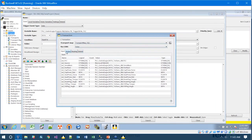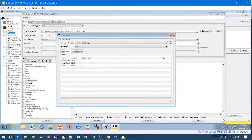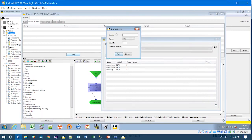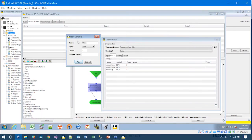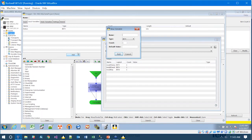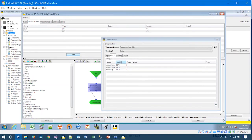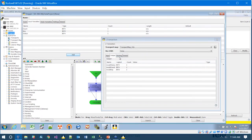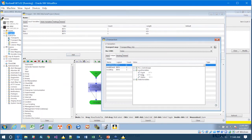So I've created this. Now the last thing I need to do is go to this output tag. When I do a transaction with the database, typically you're going to get back a result and some other values. So I'm going to create 3 local variables just to populate this field. I'll say add, and I'm going to call it status, and it's an int4. I'm going to add count, which is also an int4. Notice it kept the same data type. And then I'm going to add key, which happens to be an int8. Int4, by the way, in the Rockwell world is the same thing as a DINT. So there, I've created those. I just need to map them to my fields.